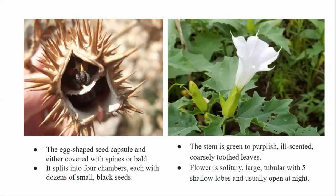And here we can see the flowers. So we see the stem that is green to purplish in color. It has these coarsely toothed leaves. The flowers are often white, can be yellow as well. They're often solitary flowers. You don't find them in clusters, quite large, tubular. And you can see these shallow lobes, and these ones usually bloom at night and often do emit quite a nice fragrance.